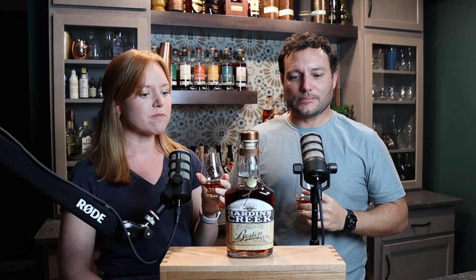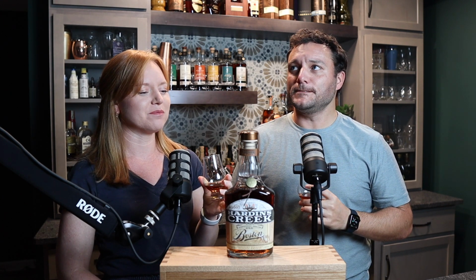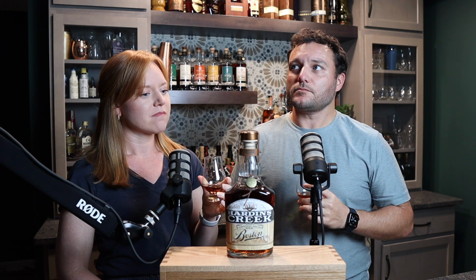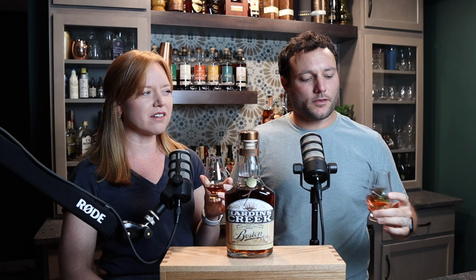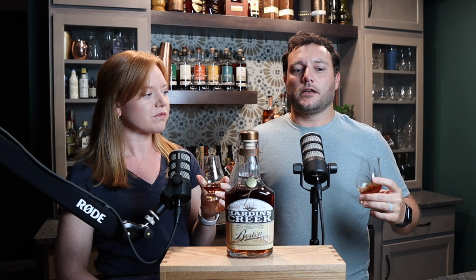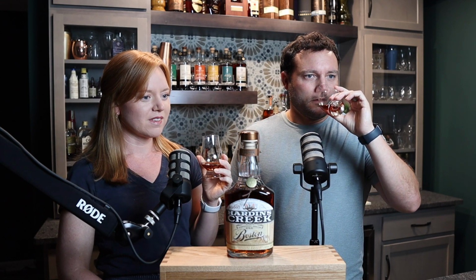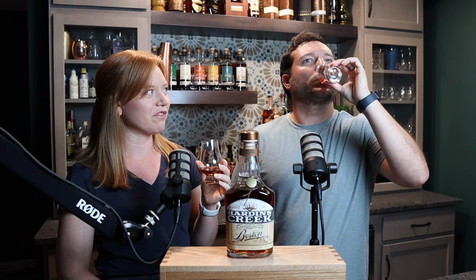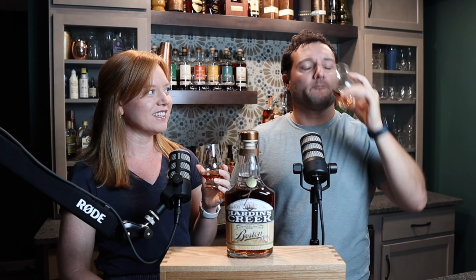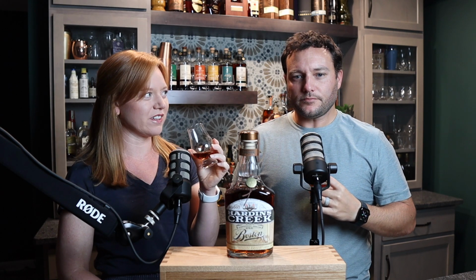Ooh. Sweetness definitely carries through on the palate. It's lighter on the mouth than other Jim Beam products. It's not as oily or viscous as the other ones were, which is interesting. Does not feel very high proof at all. You're probably gonna tell me it's over 100. Yeah, it doesn't drink like that. It's 110. All three were.